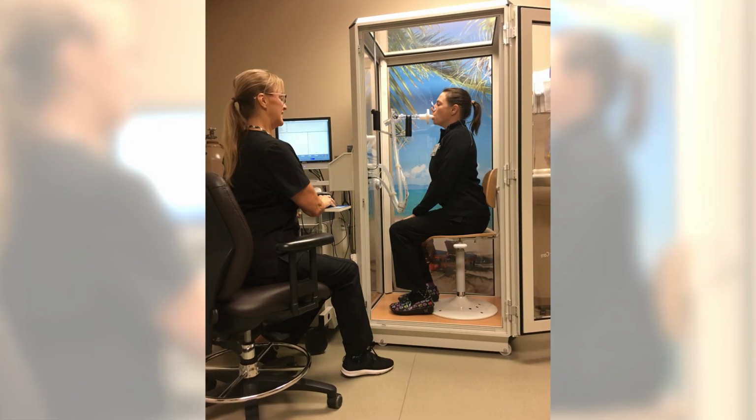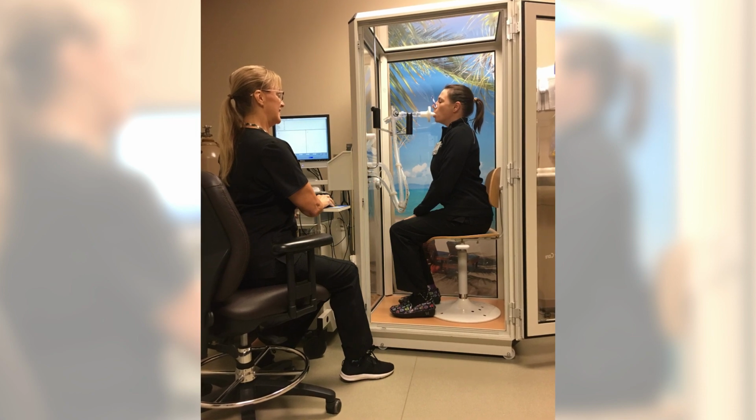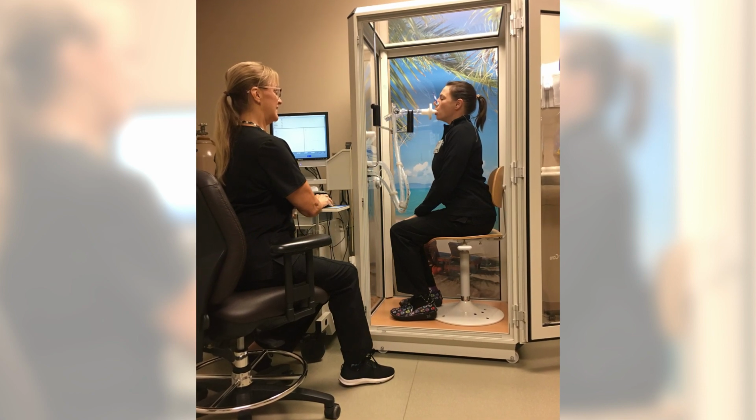How does that work? So we do the testing in a little booth. It's a glass booth. We call it a body box or a body plethysmograph. And it looks like a phone booth. Most of my patients ask me when the money's going to start flying so they can make a grab for it. But we only shut the door for one test.